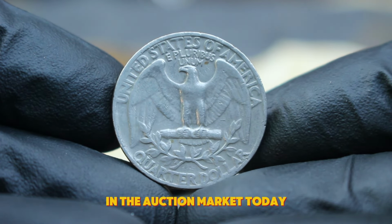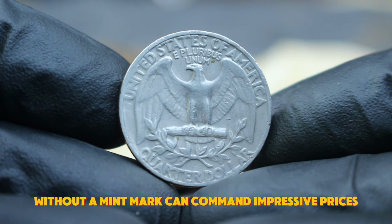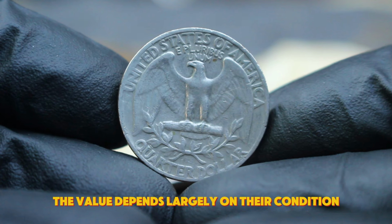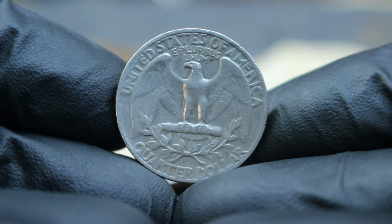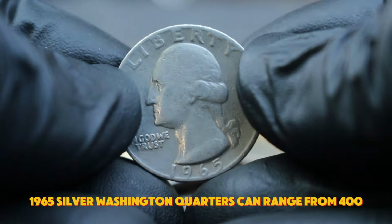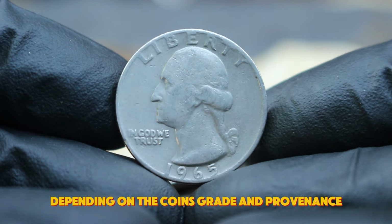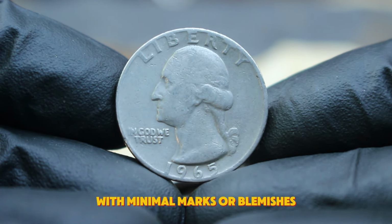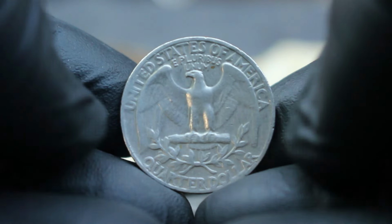In the auction market today, uncirculated 1965 Washington quarters without a mint mark can command impressive prices. The value depends largely on their condition, with uncirculated examples fetching the highest bids. As of recent auction results, uncirculated 1965 silver Washington quarters can range from $400,000 depending on the coin's grade and provenance. Coins in pristine condition with minimal marks or blemishes can exceed these estimates, reaching even higher prices.